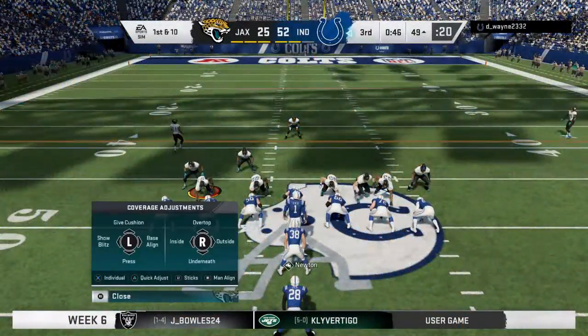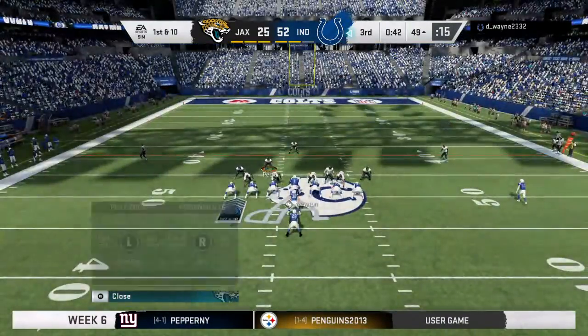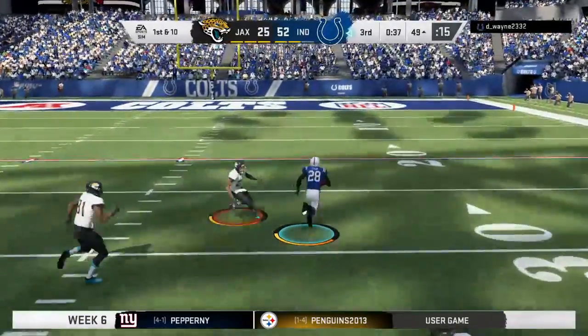Under a minute to go in this 3rd quarter as they come up 1st and 10. Here I come again. They'll run it with Dixon. And an alley to run.